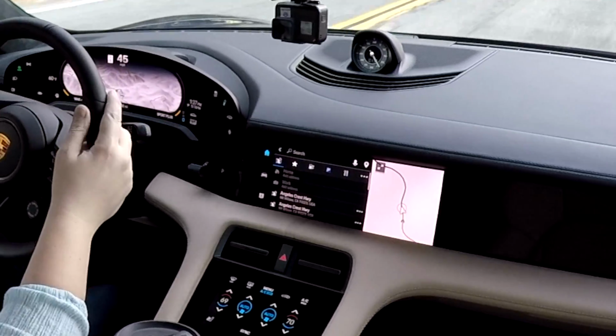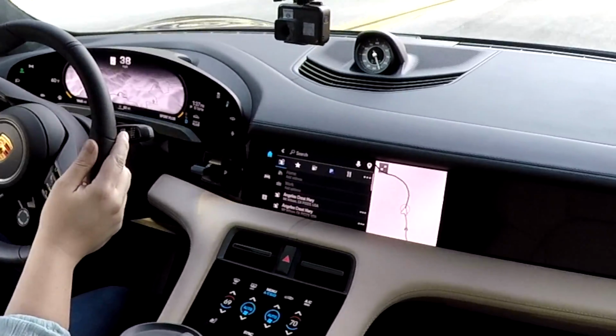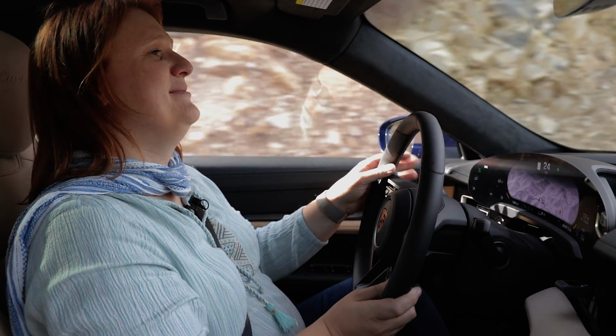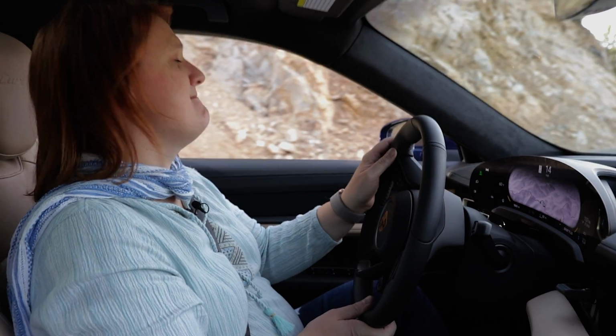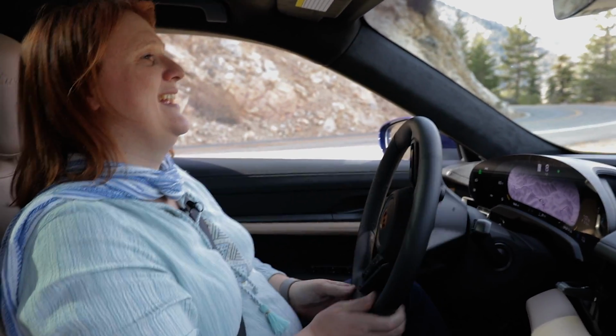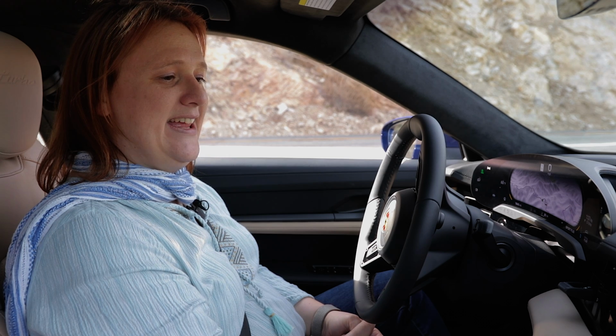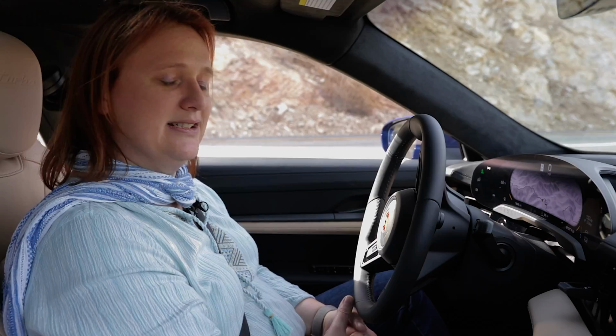Oh, what's this? Oh, so apparently my car has decided that there are no fast charging stations near its destination. So, yeah, I think I may have driven it too fast. Whoops.